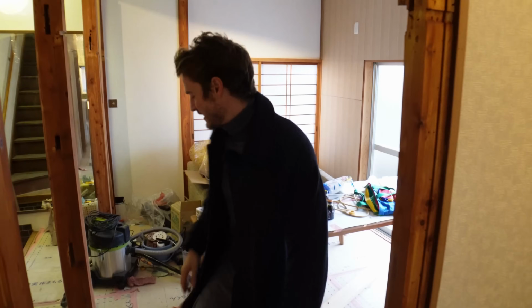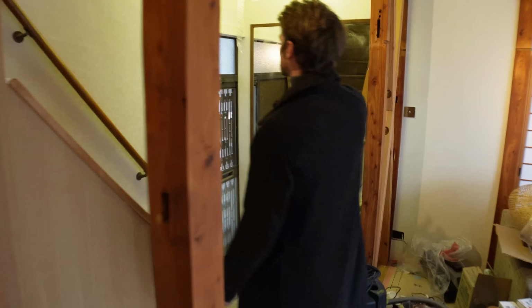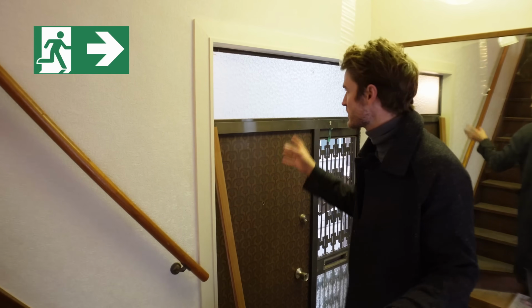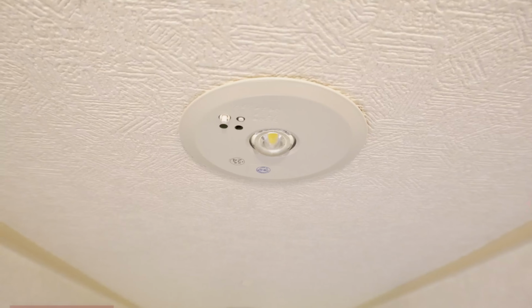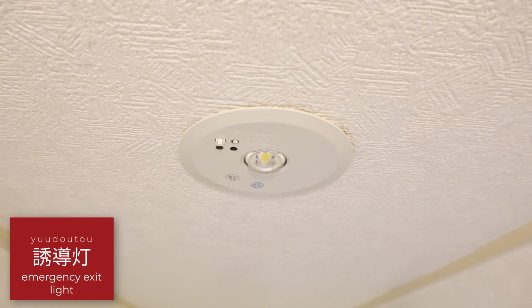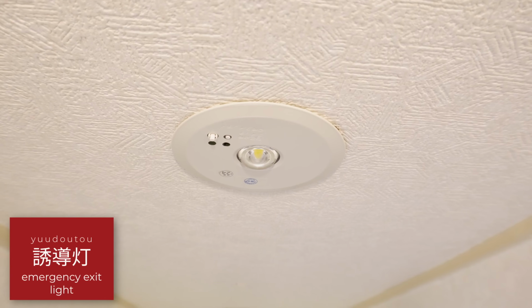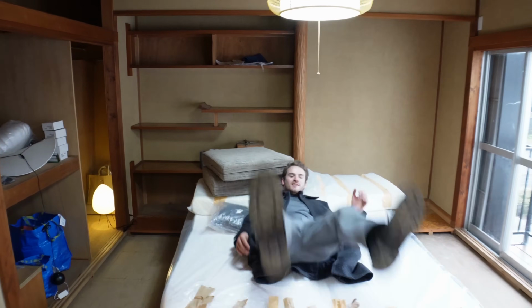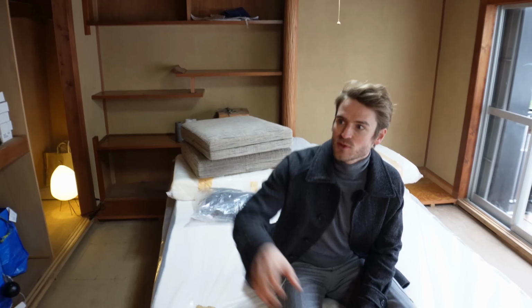Number 3, hijoto or yudoto, so emergency exits. In this particular house, we didn't need the signs on top of the door. In Nakano House, Sangenja House, my other Japandi houses, we needed that. But right here, we have an emergency light, a yudoto. So if the electricity goes out, this will light up the staircase. So if you would be sleeping in this cool bed and the power would go off, you would still understand that that's the exit.